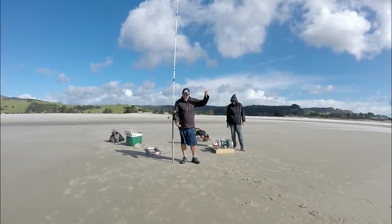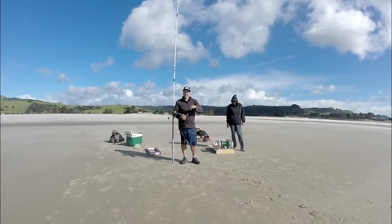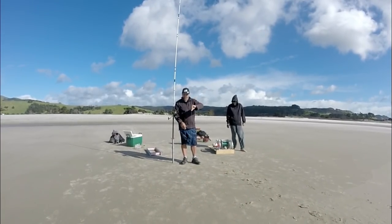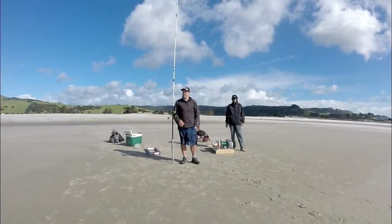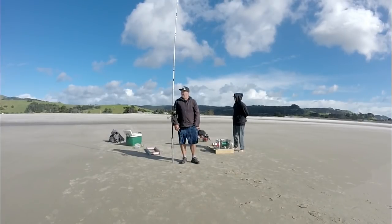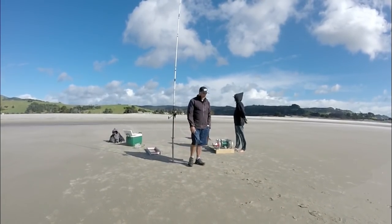Got a load of sinker on there, about a 3 ounce, and we'll see if I can get a bit of distance out of that. Might swap up to about a 4 or a 5, but yeah, let's get a line in and see if we can catch even some kawai, a bit of fun.